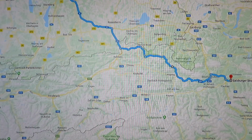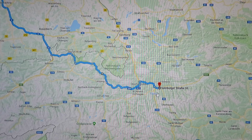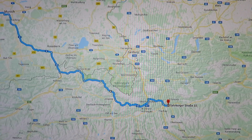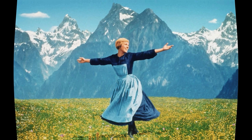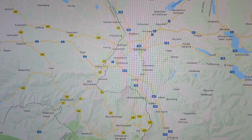We're going to go down here and we're going to spend some time. We're big Sound of Music fans, and so if you are, you have to go on the Sound of Music tour. So that'll be one of our parts of our video. We'll video along that. It goes through all the different scenes from the movie. They actually go out to some of these lakes over here on this side.